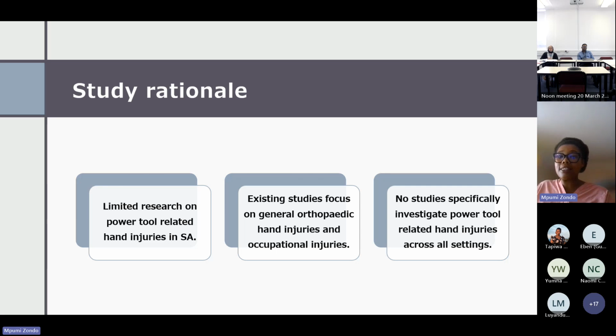Despite the burden on the healthcare system and the considerable socioeconomic impact of hand injuries, there has been limited research conducted in South Africa. Two studies have mainly quantified the burden of orthopedic hand injuries on the healthcare system and described the etiology of acute traumatic hand injuries in occupational settings. Both these studies were done at the Chris Hani Baragwanath Academic Hospital. However, no studies have investigated traumatic hand injuries specifically caused by power tools in all settings.